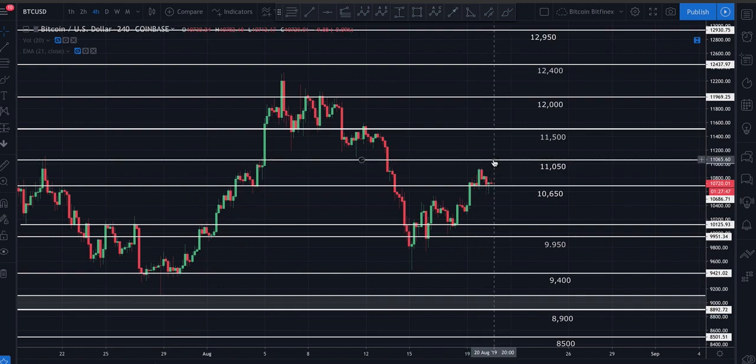11,050 will be a relevant zone, a relevant visual resistance in this case. We'd be looking at it as resistance, and we do have that 382 fib level, which again supports the fact that it may act as resistance. But that being said, guys, let's look at this from a traditional standpoint as far as fib.